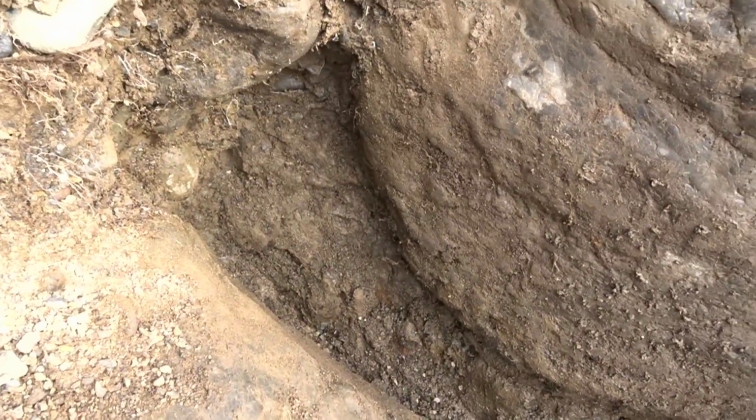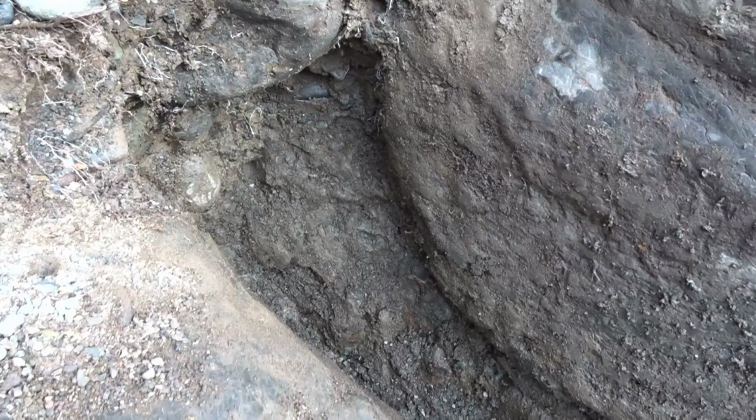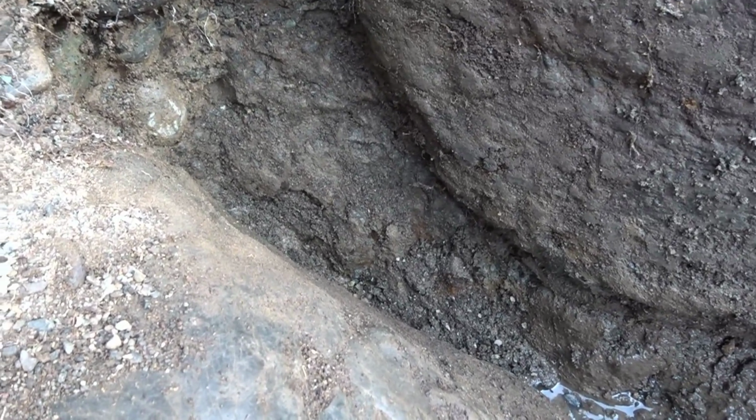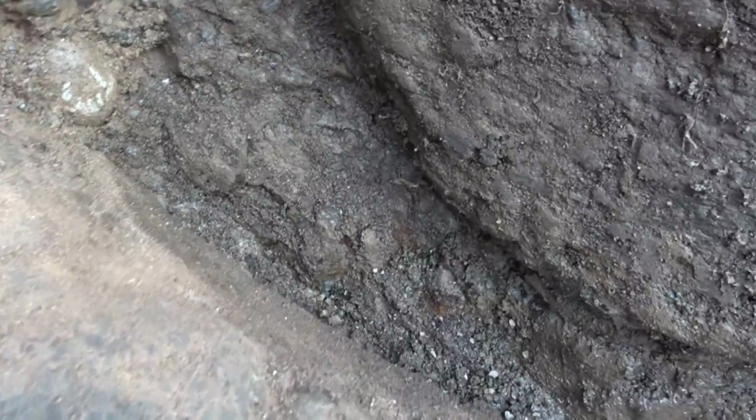So here's one of my favorite things to do when prospecting. Finding a piece of gold sitting on bedrock. Can you see it from that distance? Let me zoom in on it. I'm hoping the lens isn't fogging up too much. Beautiful piece of gold sitting there. Just waiting for me to pick it up.